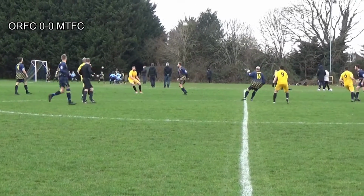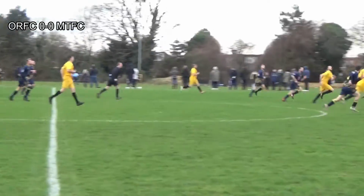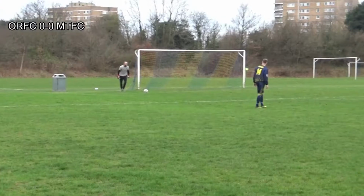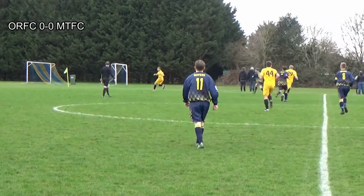Plays the ball up towards Dino. Dino can't quite hold on to it. Arnold wins it back and plays it into Dwayne. Dwayne with the ball over the top here, looks to find a striker, but it goes straight through to the Orpington goalkeeper. It's Matty with a goal kick here after Orpington go close. He manages to find Chris Arnott.